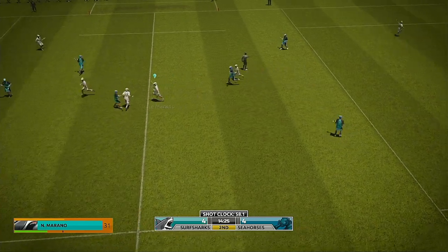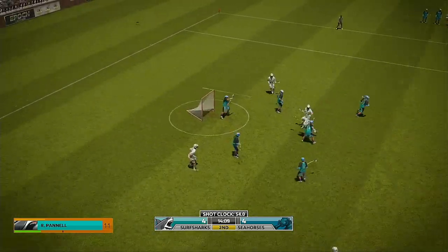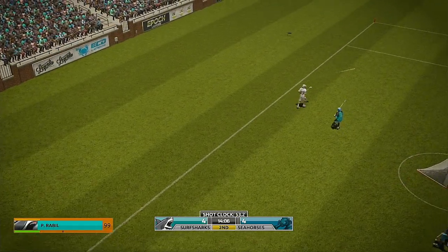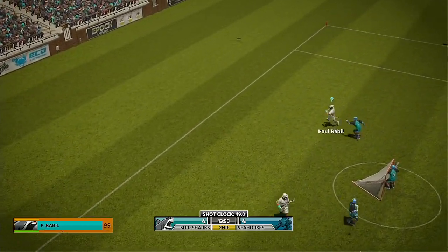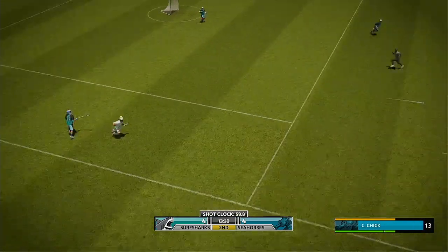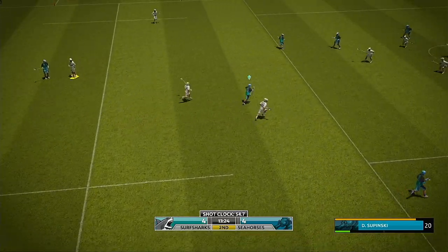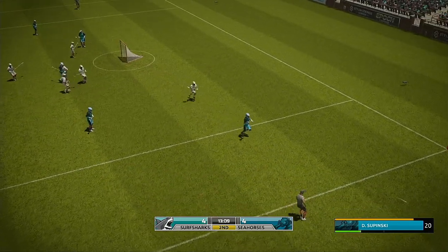Blue ball. With a blast, puts it wide. Pass not on target, and the ball goes to the ground. Blue ball. With the shot, and wide.